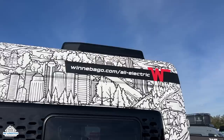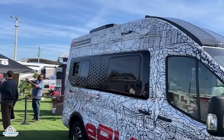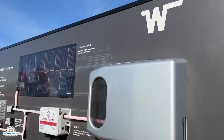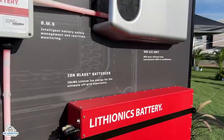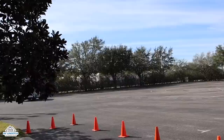Winnebago revealed its second prototype of an all-electric RV, eRV2, as they call it. They showed an early version last year, but this one on the Ford Transit chassis with a custom wrap depicting van life scenes is much more advanced. Now understand, this is a prototype. Both the powertrain and the house systems are powered by electricity. Winnebago partnered with Lithionics Battery and features a 48-volt system on this with more than 15,000 usable watt-hours. Winnebago says the system will allow an RVer to live unconnected and off the grid, totally energy self-sufficient, for 7 days.